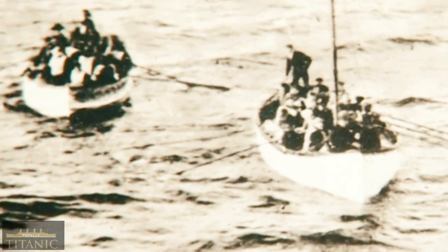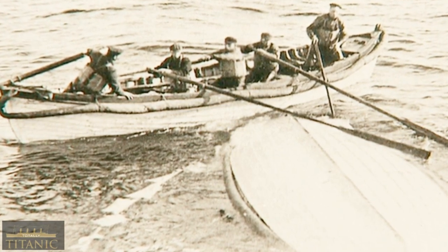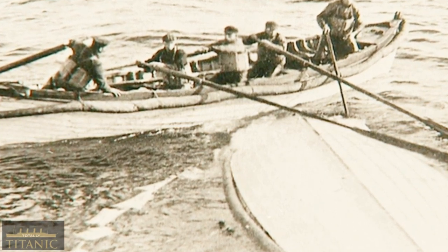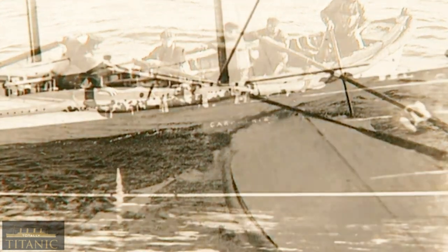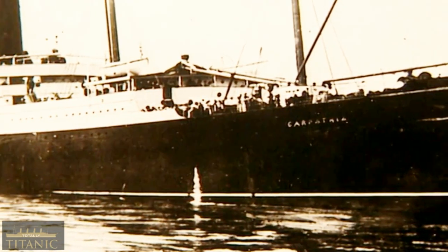In the light of morning, the survivors of the Titanic disaster found themselves adrift in the cold North Atlantic. Seven hundred and five people had survived the cold and dark in lifeboats. 28 men stood until they were rescued on this upside-down boat, often huddled together in prayer. The passenger ship Carpathia rescued many survivors that morning.